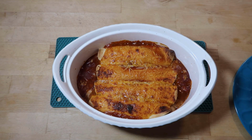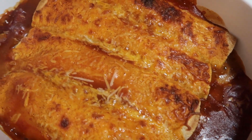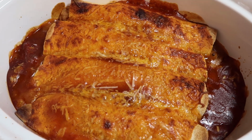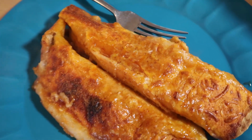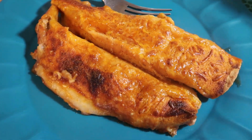Yum! These look so delicious. Now I'll just be serving this with some hot sauce. I'm out of sour cream, of course, but this is what's for lunch.